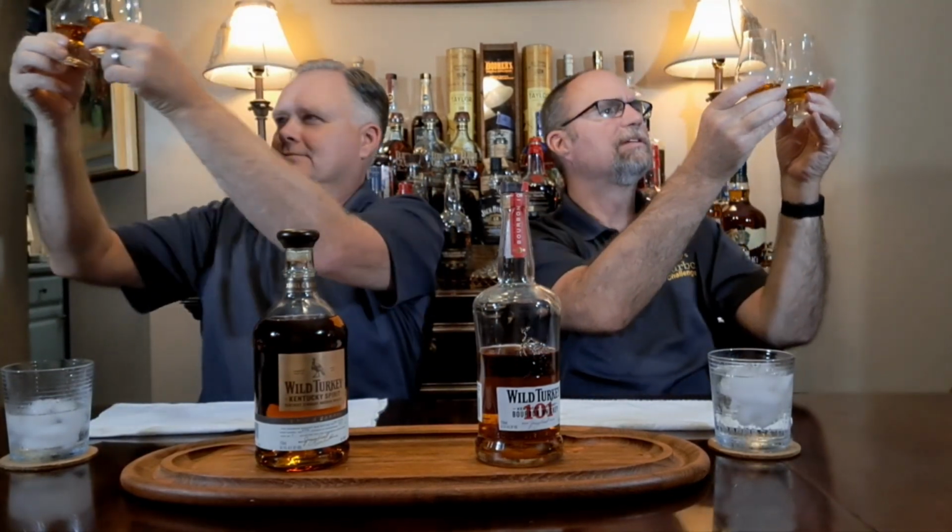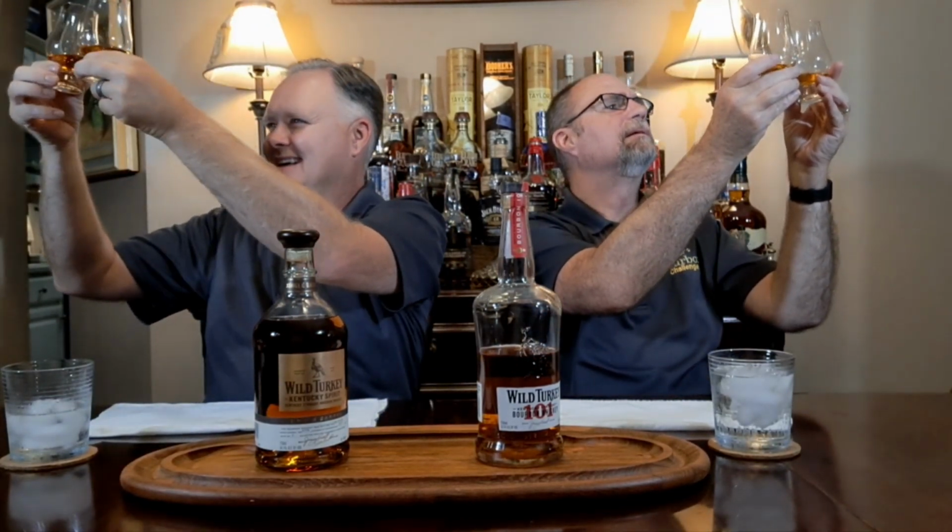Let me hold this up to the light a little bit. Yeah, I don't see any difference in the color from what I can tell. It might actually be a little lighter. Maybe my eyes are deceiving me. I think this might be a little lighter. I can't see a difference, but you could be right. Let's see, a smell test here. Wow. I mean, maybe just a touch lighter.